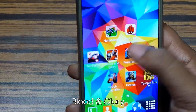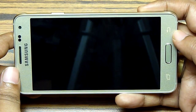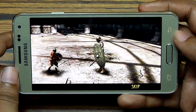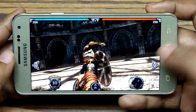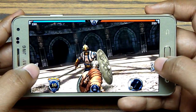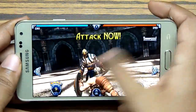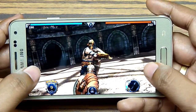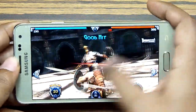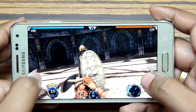The next game I am going to show you now is called Blood and Glory. Galaxy Alpha can handle this game without any issue. The smaller display is actually helping me out in this game.